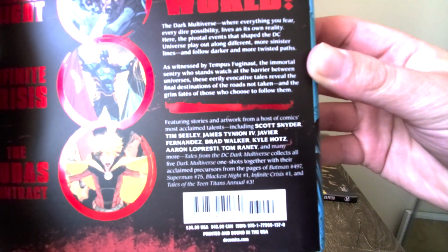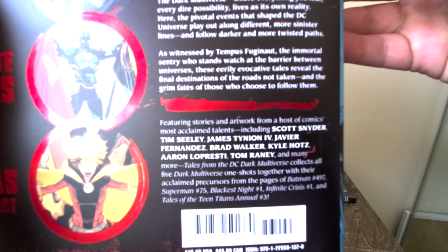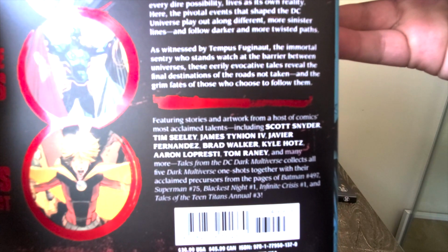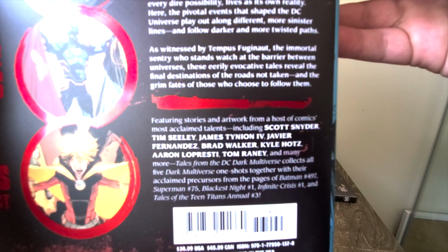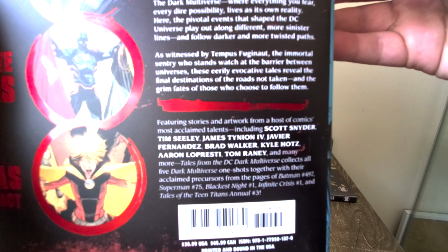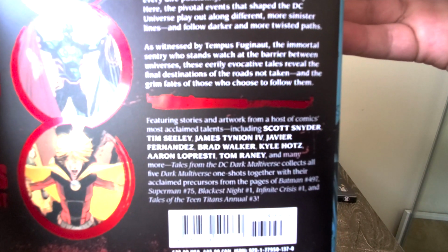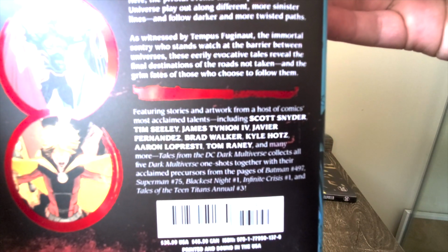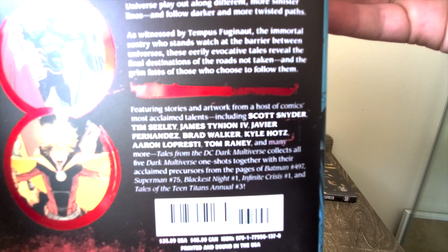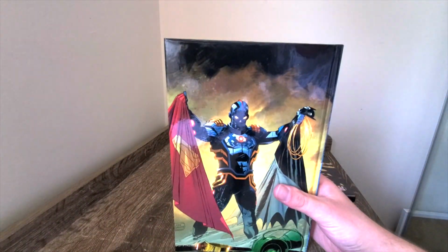And let's see what it contains. Let's get it right up close for you all. There we are. Tales from the DC Dark Multiverse collects all 5 Dark Multiverse one-shots together with their acclaimed precursors from the pages of Batman 497, Superman 75, Blackest Night #1, Infinite Crisis #1, and Tales of the Teen Titans Annual #3. Let's chuck off the covers, or the dust jacket, so you guys can get a better look underneath.